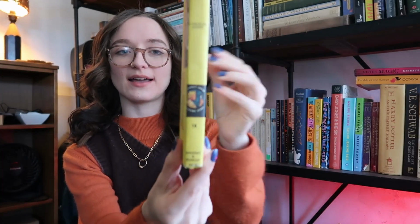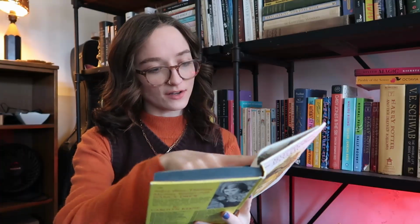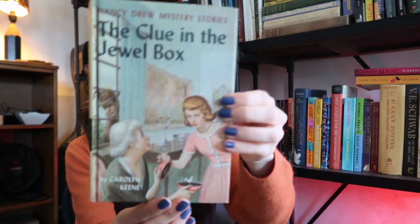Here's the spine and the back. Oh, and we've got these end pages, which is a new thing for us, I think. This says copyright 1971, and it is 20 chapters. So I believe that it is revised text. The Clue in the Jewel Box. This is a cool cover too.